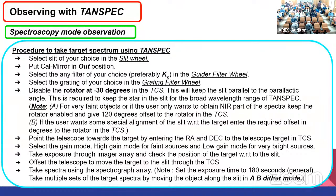No, one is disabling the rotator. Yes, that's what is keeping it at minus 30 degrees. You have to disable the rotator. Yeah, there are two steps. So yes, it looks like it's okay. Disable the rotator.